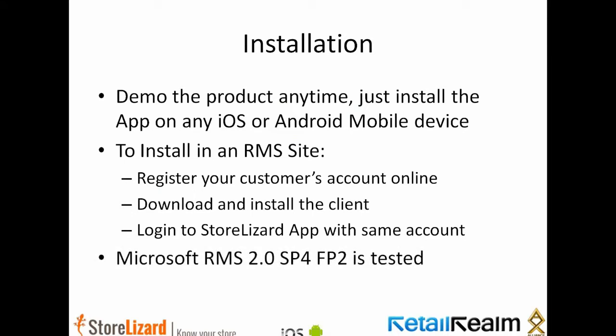As of today, for the RMS platform, we've tested and certified RMS 2.0, Service Pack 4, Feature Pack 2.